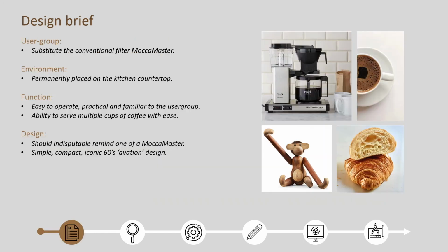First of all, I want to quickly introduce you to my design brief. This Moccamaster machine redesign should be able to substitute the regular one. It's permanently placed on the kitchen countertop. Function-wise, it should be easy to operate, practical and familiar to the user group. It should be able to serve multiple cups with ease, just like a regular Moccamaster does. Design-wise, it should look like a Moccamaster. It should be simple, compact, and have this iconic 60s design.